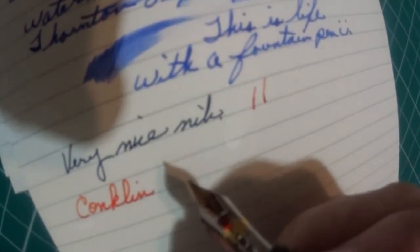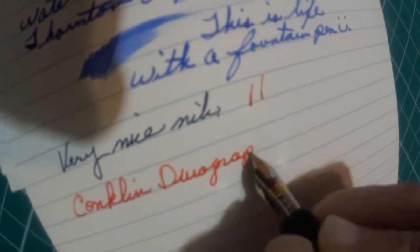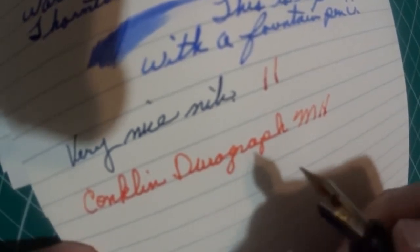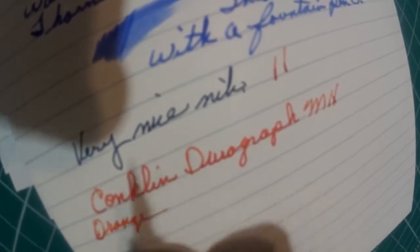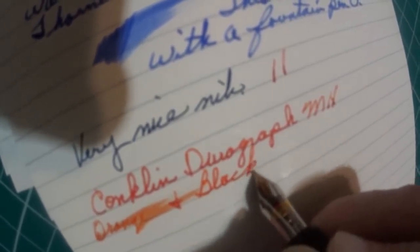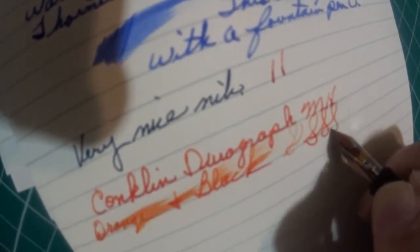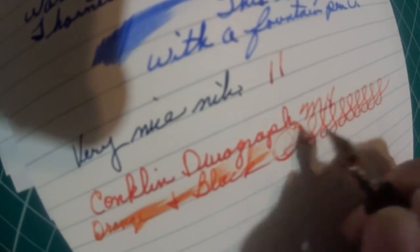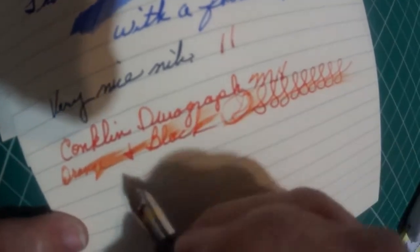My, oh my. I wish you were right here with me. This nib is to die for. Sweet. Nice and wet. It would help if I put the pen to the paper. And that wouldn't happen because that's me. I have a tendency to pick up my pen a lot.